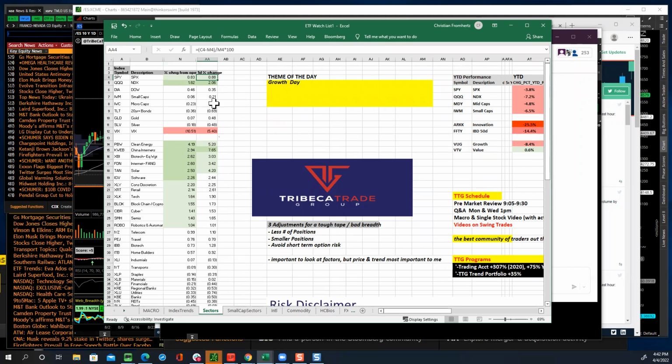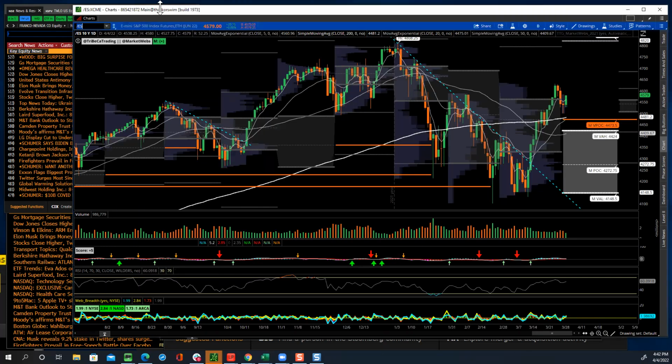IWM was kind of a non-factor. The small caps really weren't involved in the day. Part of the day, they were actually down. Bonds weren't really talked about too much today. They were down when we look at the TLT, the long end of the curve, down about 70 basis points, and the VIX continued to move down. We'll get to some of those performers. I want to go over a couple of things that stood out to me in the indices.